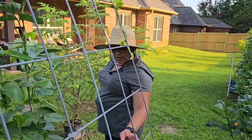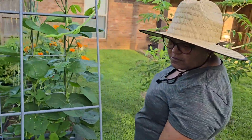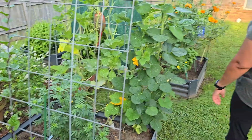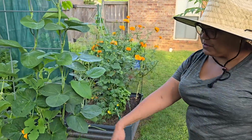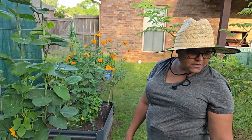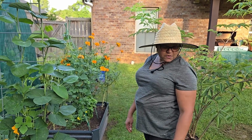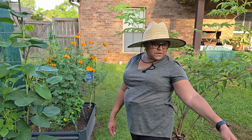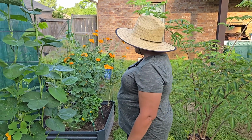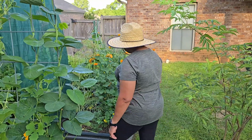And in the middle here, I put marigolds. Those are more pollinators, and this is my big marigold bush. As it breaks off, I just put it somewhere else, and it roots back up. You need your pollinator, and plus nobody likes the smell of it, the bugs don't like the smell of it. So I try to keep it around, and it keeps the bugs away.